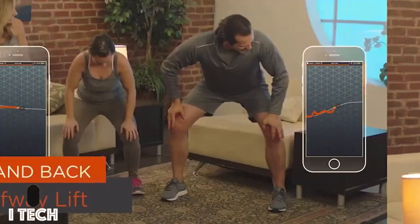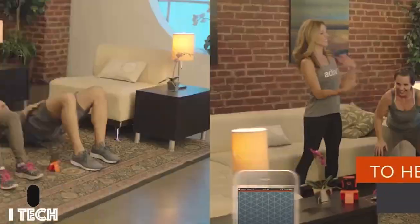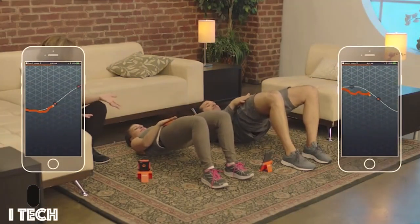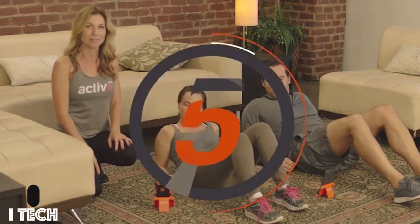In addition to working major muscle groups, a big benefit of isometric exercise is being able to incorporate all the minor muscle groups that don't typically get activated during a gym workout. This is the power of isometric exercise and the power of Active 5.